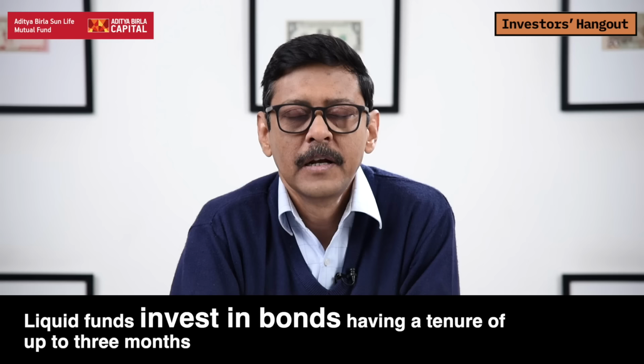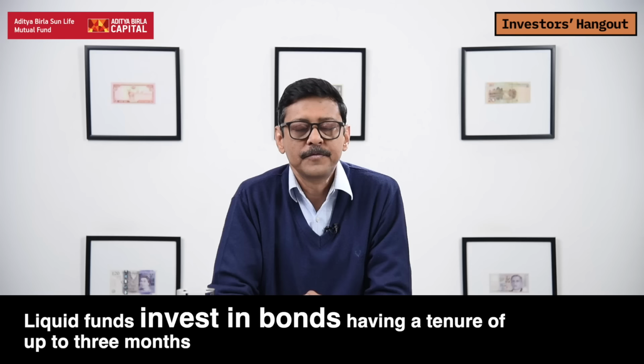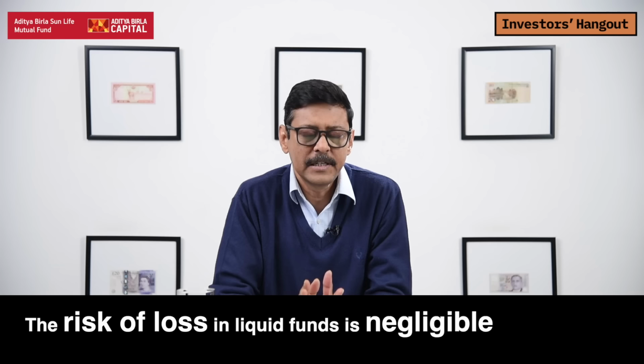Liquid funds turn out to be very secure because they invest in T-bills and 91-day papers, securities which have maturity of less than 91 days. That is mandated by law, so their valuation and everything is very secure. Besides that, I would say they also derive greater safety. We have seen in recent years that investors' money in banks got stuck on occasion.